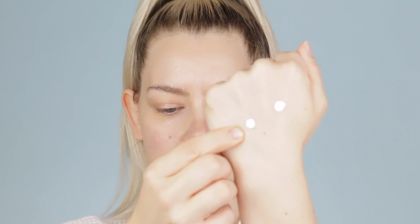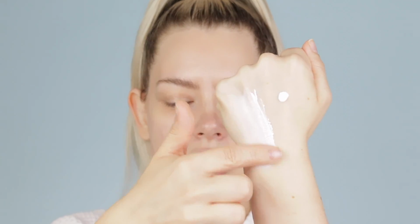So this does leave a little bit of a white cast on your face. It's weird with both of these, you have to hold them upside down to actually get them to pump out. But this is the Elta MD version. It's a little bit thicker than the Cerave, but when you blend it in, it definitely leaves that little white cast, but it does dissipate after letting it sink into your skin for 10 or so minutes.